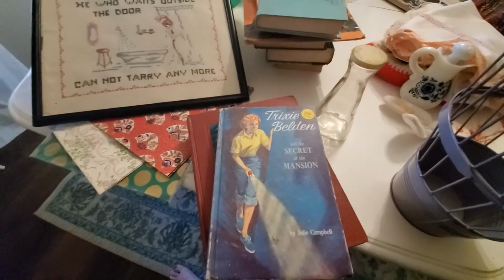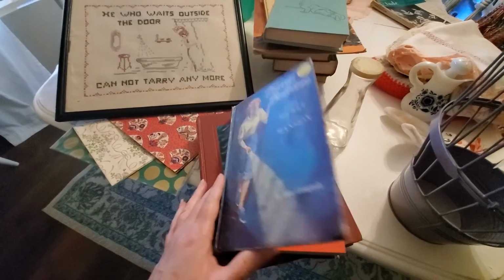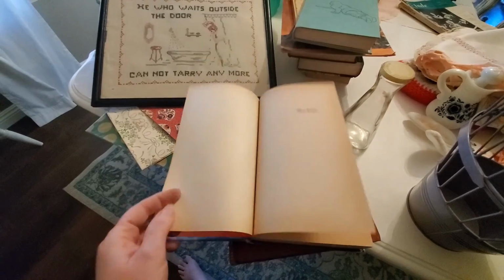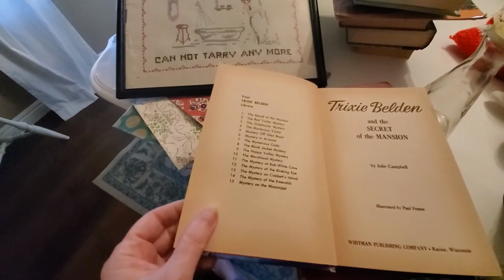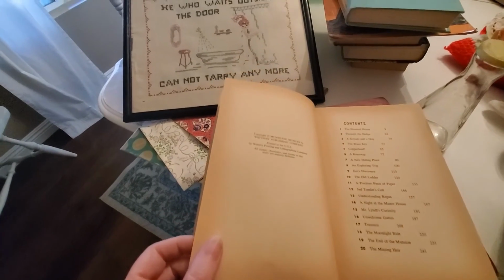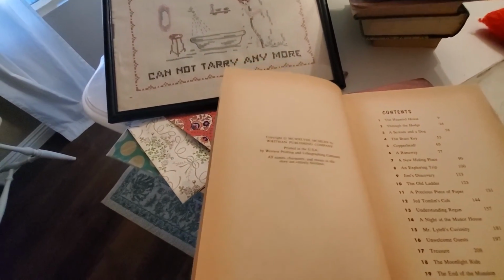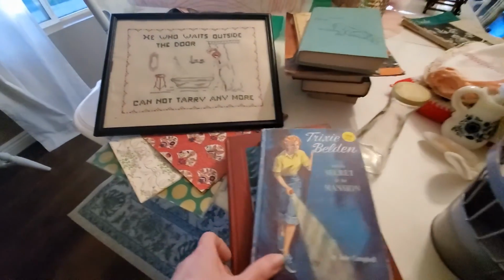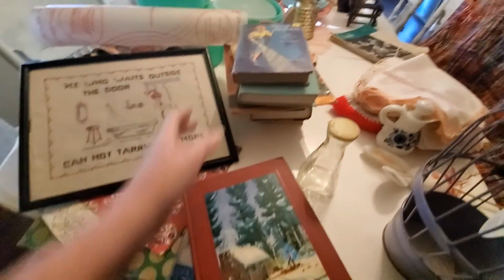Trixie Belden and the Secret of the Mansion. Look at that. Oh my goodness. Were they crime sleuther girls? And there's a whole book. Look, a whole series of books with these two characters. I just absolutely love it. Yep, there goes the dog. So, oh my goodness. Here's real life. Can't see the year. Oh, it's in Roman numerals. Okay, just a couple more books and then we'll move on.